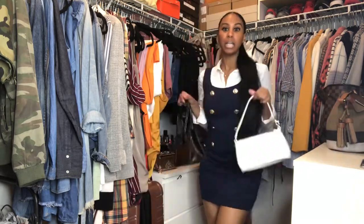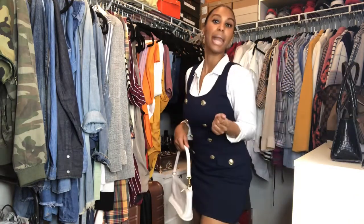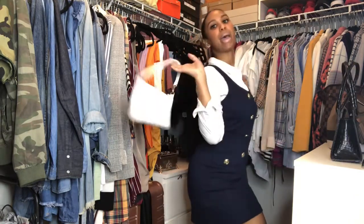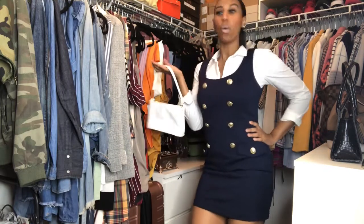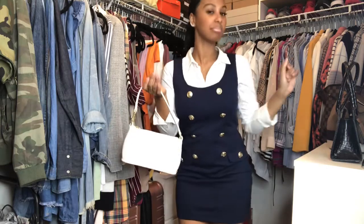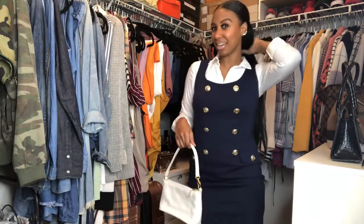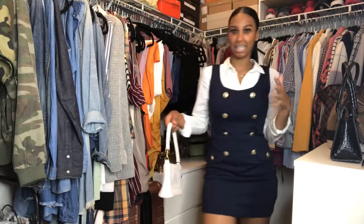I would do black. This gives me, what's the show? Gossip Girl. Spotted: Jasmine wearing her vintage bag and her vintage dress, walking down the hallway, wearing white after Labor Day. I sure am. I would wear my white after Labor Day with this outfit. I sure will. Yeah, this definitely gives me, like I said, preppy schoolgirl.